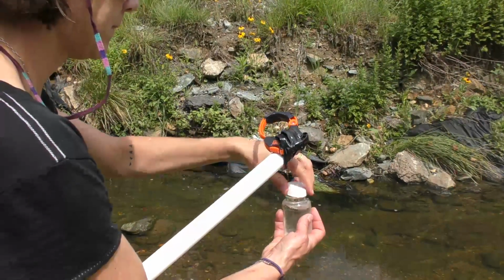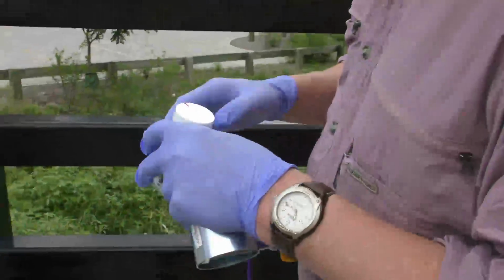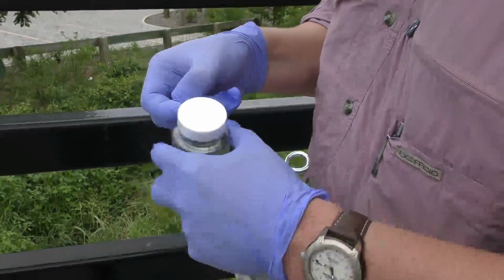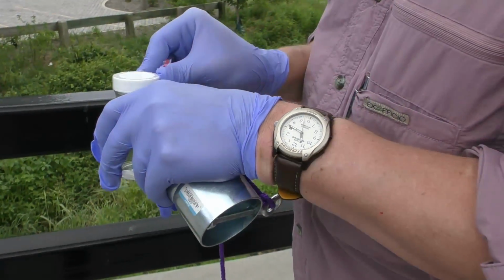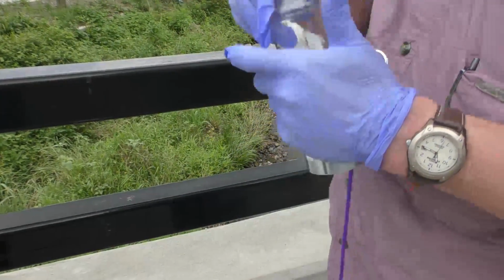When filling the bottles, make sure to try and fill to the 100 milliliter mark. When using a bridge device, simply place the bottle into the device after you remove the protective outer plastic wrapper.